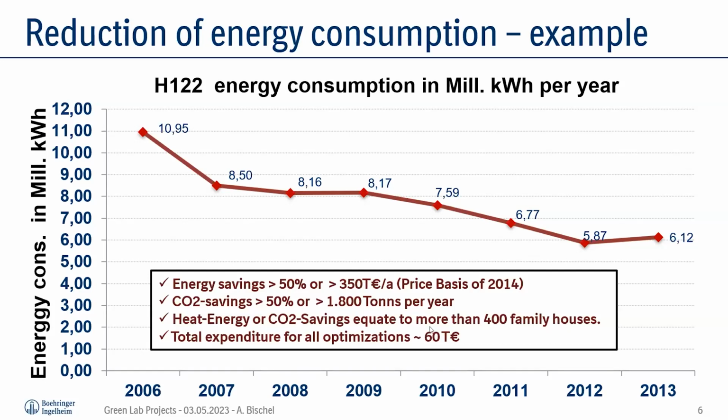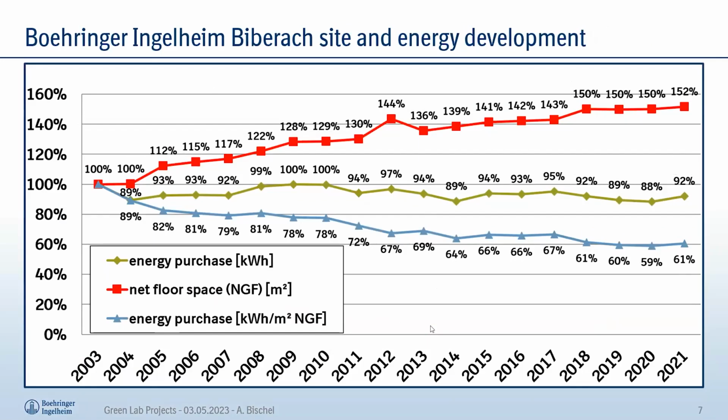When we saw the result, we transferred these results to the whole site of Biberach and to the site of Ingelheim. Here you see the result for the whole site. You see a figure that begins in 2003 and goes up to 2021. The site increased by around 52% in floor space. And the energy purchase, this is the energy that comes onto the site that we buy from outside. It's electrical energy and a little bit of fuel. It's not a calculation. It's a hard purchase in kilowatt hours.